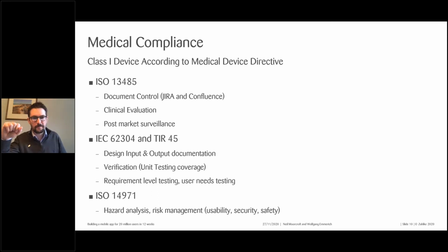But actually, the key here is to bake these into the development cycle, make sure that we embrace them. In fact, many of the practices that these compliance standards are driving actually speed you up in the long term. And make sure that we deliver quality software continuously rather than having to go back and fix later.